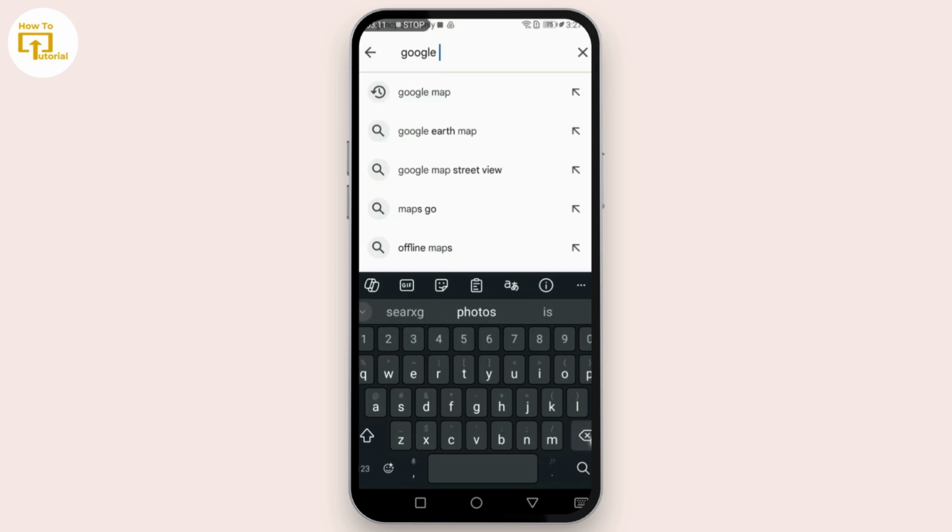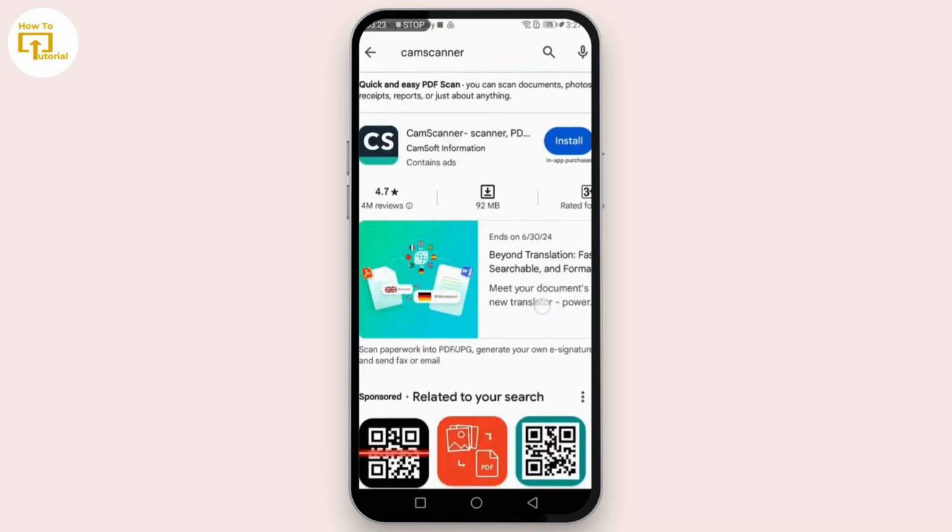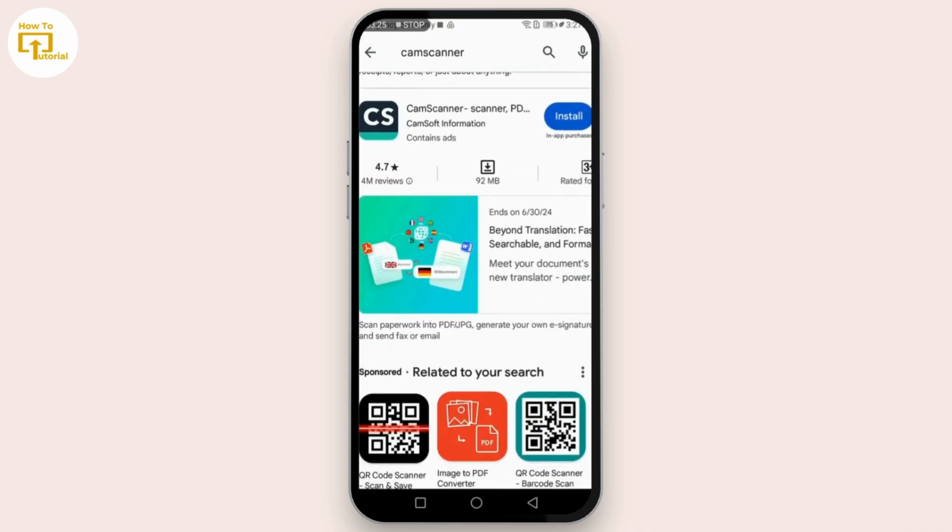Next up, I have CamScanner. CamScanner turns your phone into a portable scanner. It's great for scanning documents, receipts, and more with excellent clarity.